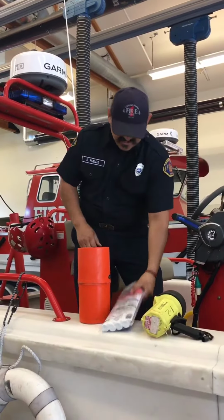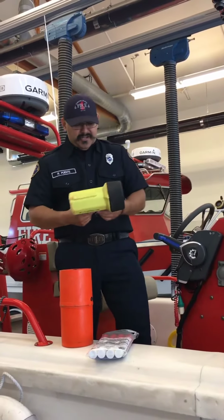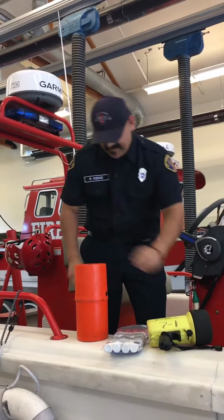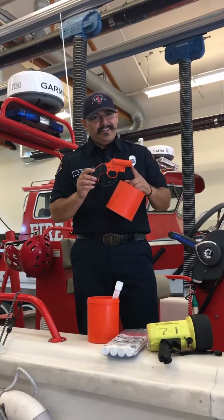We also recommend that you carry a set of flares with you that aren't expired. Flashlights, make sure your batteries are functional. And a flare gun.